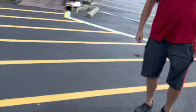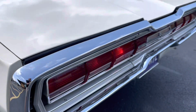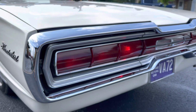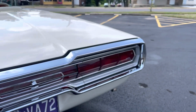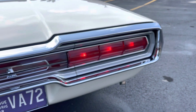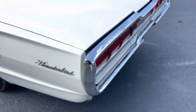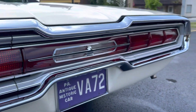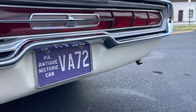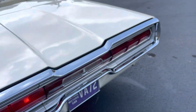Okay, it does have the sequential turn signals on it. As you can see right now, they're on. The other side. You see all the chrome back here is in real nice shape. All the paint's real nice. Idle's really nice, runs and drives out great.